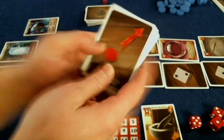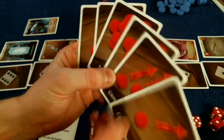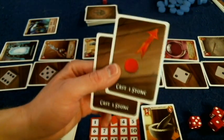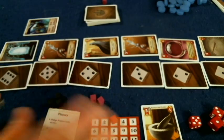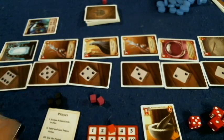Last but not least, you are going to have these 6 cards right here. You're going to have a cast 1 stone, a cast 2 stones, and then take stones. And you also have another take stones and 2 more cast 1 stones. I'll show you how those cards work in a second. So let's just show you how the game is played, and hopefully we'll get a feel for it.